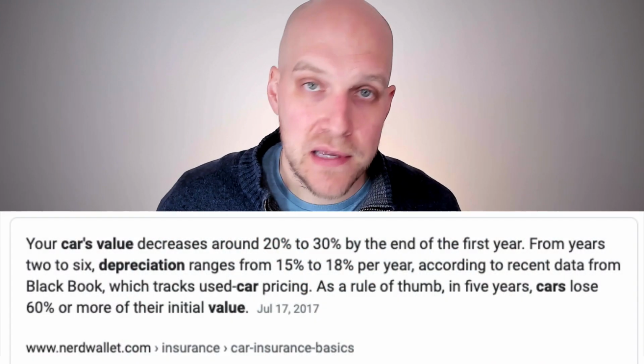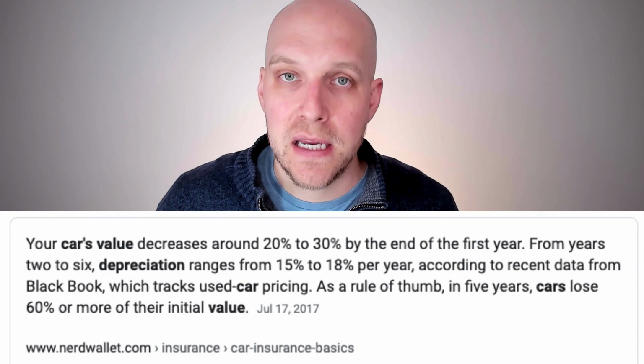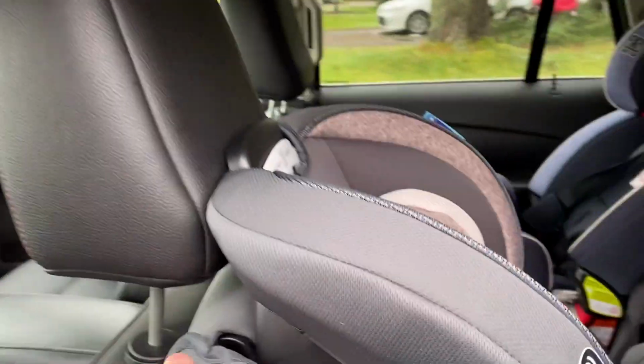The reason for that is obviously the depreciation of cars, that first 3 years, they depreciate quite a bit. If you can go like 3 to 5 years out, you're going to get more bang for your buck. But also in my situation, I have a 3-year-old and a 1-year-old. I used to be able to drive a car relatively easily. I may not have fit in it as well as I would in an SUV, but now that I have kids and car seats in the back seat, it's a little bit more difficult.